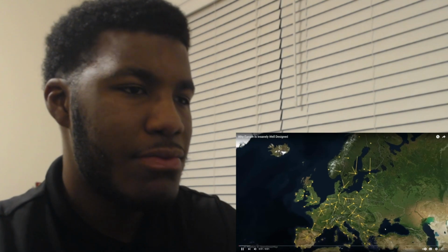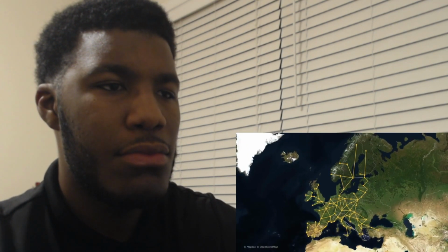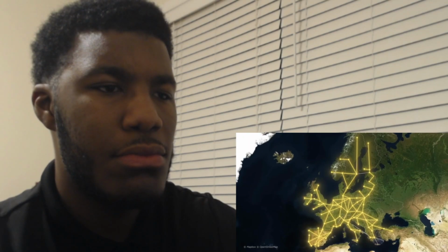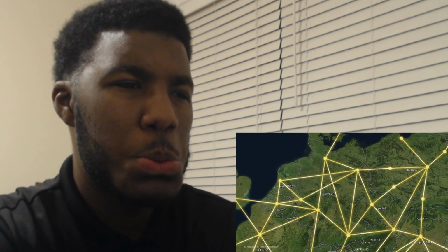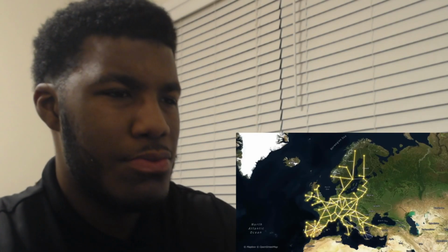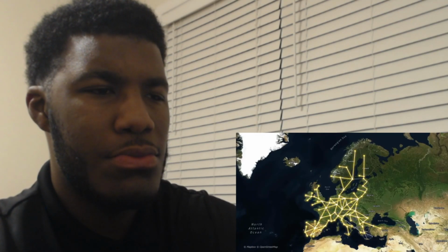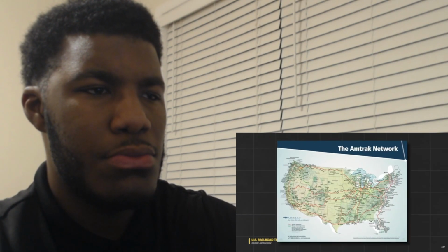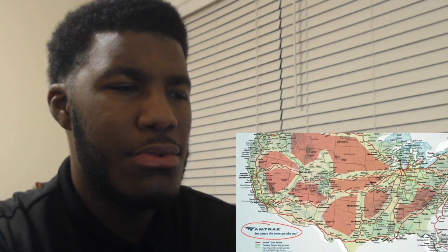This is a map of Europe's mass transit railway system across 33 countries. The yellow lines indicate the presence of a train line, and as you can see, it's very dense. There are hardly any spaces where there isn't any coverage for railways. Now, if we compare this to a map of railroad tracks in the US, it's a different story. While parts of the US have some good mass transit, there are large areas of the country which isn't covered by Amtrak, the nation's largest passenger railroad service.